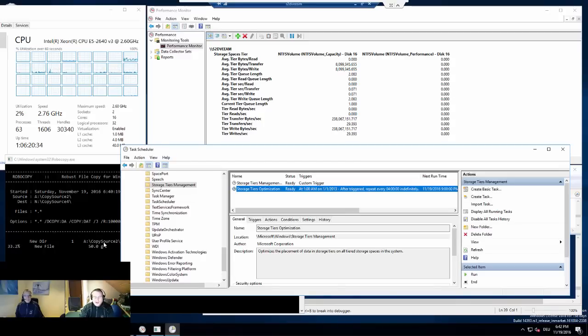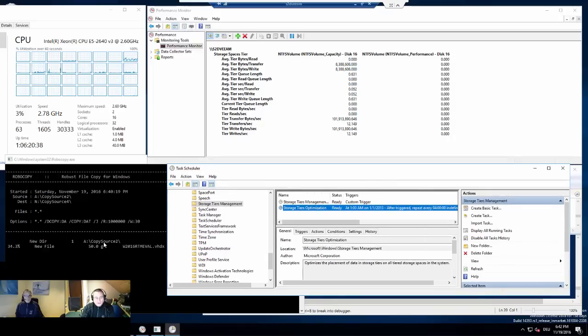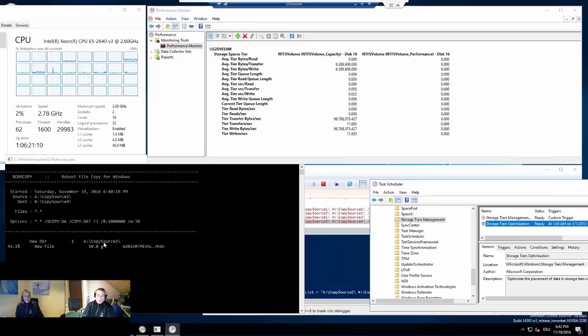Yeah, and then we could try another one, and we could see it goes to the performance tier again. Yeah, the question is, there is a heat map involved in 2012 R2, so will our blocks that are in the SSD tier be cold now? Are they hot or are they cold? And it only moves blocks from the performance tier to the capacity tier if they are colder. We're going to kick off that job as soon as this one is finished. Or we could kick it off now. No, let's finish it. Otherwise, we don't see anything, right?